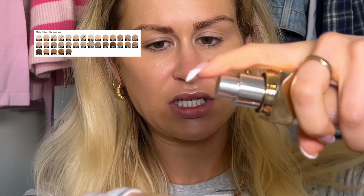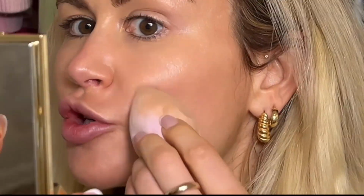Hopefully it's the right skin shade. Okay, let's do this thing. Squeezes out nice. Push, push, push, bounce, bounce, bounce. Not a lot of coverage. It does say that this foundation is medium coverage. I am keeping that in mind.